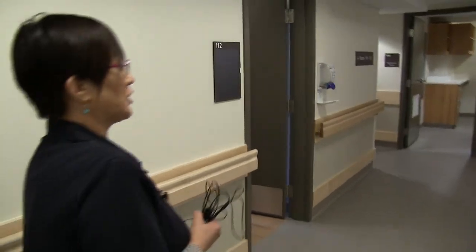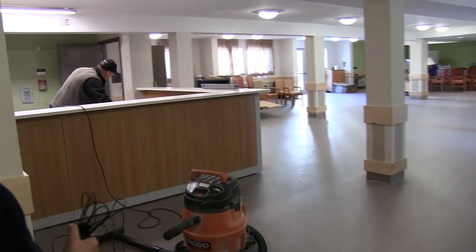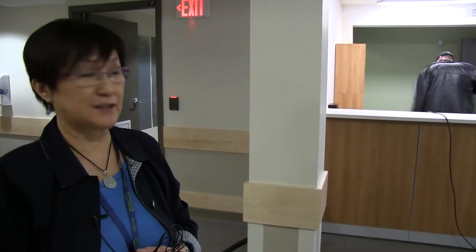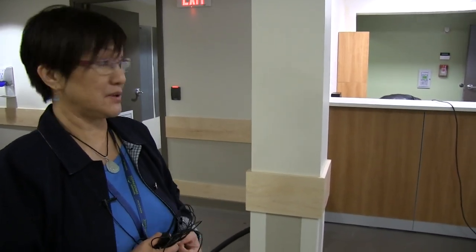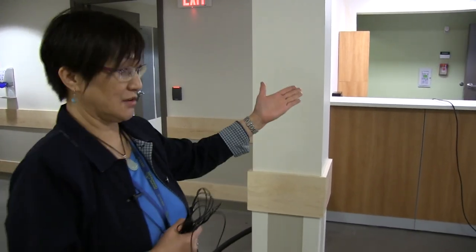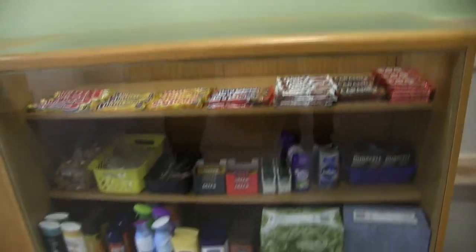And now we are going to the area called team base. We don't call these areas nursing stations anymore. We call it team base because this area is used by the interdisciplinary team, not just nurses. It's the occupational therapist, physiotherapist, chaplain, social worker, and dietitian. And right here is our tuck shop. This is the new home for our tuck shop.